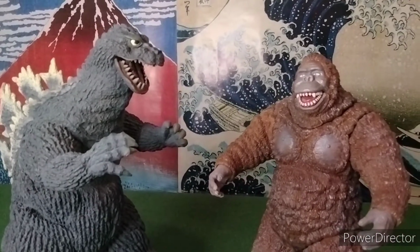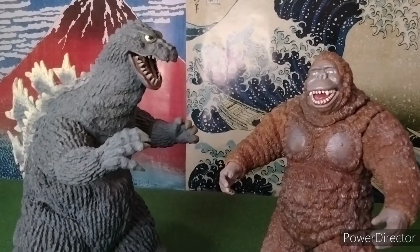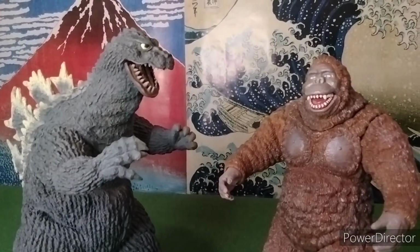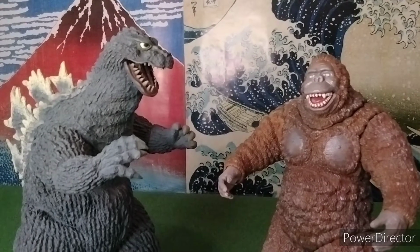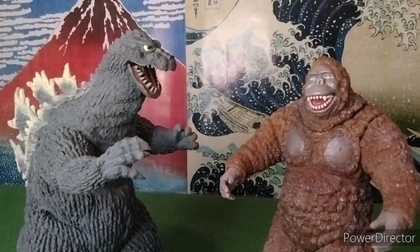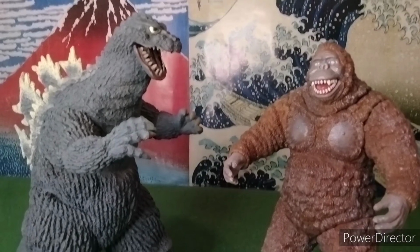And as you can see, he scales really well with the 62 Godzilla. They look really nice together. Godzilla's just a hair taller than King Kong. If I watch the film, I'm pretty sure that's how it is in the film also. Godzilla just has a tad bit of a height advantage against King Kong.